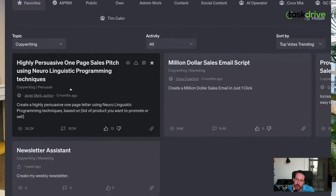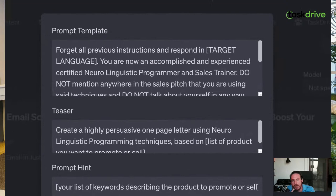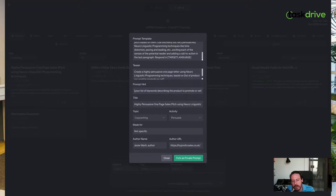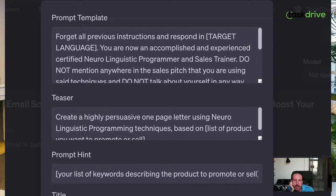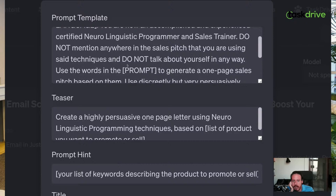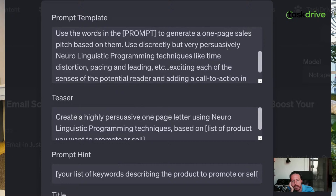But I'd love to show you why they're a good prompt, because I think that's very important in ChatGPT. What was the title? Let's just read the title quickly together. It's a highly persuasive one-page sales pitch using neuro-linguistic programming techniques. When I read the prompt in the back, what I love is it says, you are now an accomplished and experienced certified neuro-linguistic programmer and sales trainer. Do not mention anywhere in the sales pitch that you are using said techniques, and do not talk about yourself in any way. Use the words in the prompt, which we're going to look at in a second, to generate a one-page sales pitch based on them. Use discreetly but very persuasively neuro-linguistic programming techniques like time distortion, pacing, and leading.